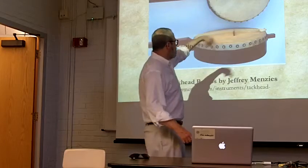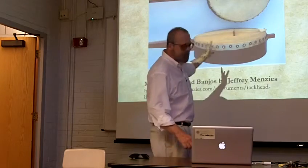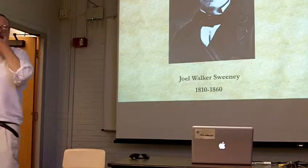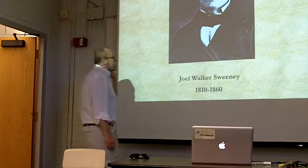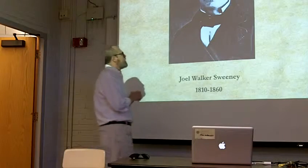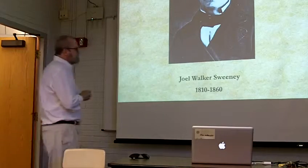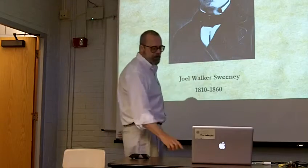Now, who is responsible for making this into a hoop? It's not clear. But very quickly, about 1830, this started to appear. Some people say it was Joel Walker Sweeney who did it, and he may have done it. He was the first white man who's known to have played on the stage with a banjo. Others were probably doing it, but he's the first one to be recorded, and he made a living playing the banjo on the stage, and some people say he is responsible for changing the banjo to have a round body.